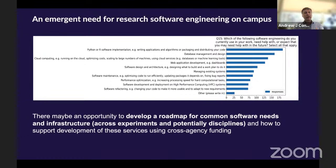And so I think there's a lot of opportunity in thinking about what the roadmaps are for common software needs and common software infrastructure. So less about the compute resources and more about the software infrastructure that we need for science, whether it's across experiments in astronomy or potentially across different disciplines. And how can we actually come together to develop a model to support the creation of the software engineers who can begin to modify and adjust these industry standard tools and apply them to the actual science cases that we need.